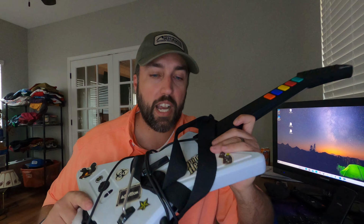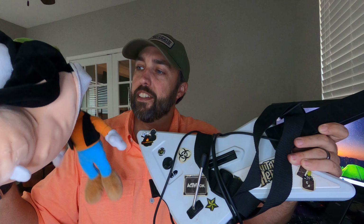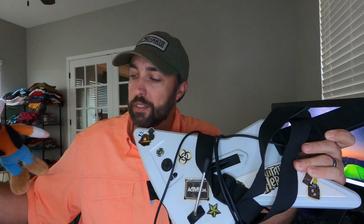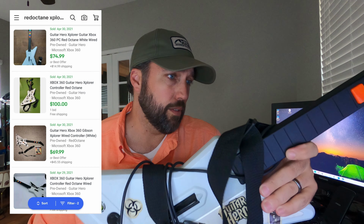So I made one more stop on my way home, quick thrift trip, and grabbed this goofy hat, and it's not worth a whole lot, just thought it was cool. And this red Octane Explorer controller, Guitar Hero Xbox 360, this thing goes for like 60 or 70 bucks. I paid $4 for both of them. This is gonna help soften that pawn shop blow.